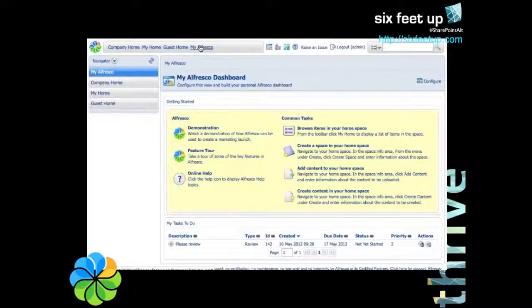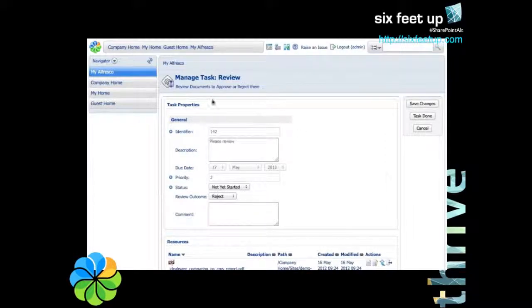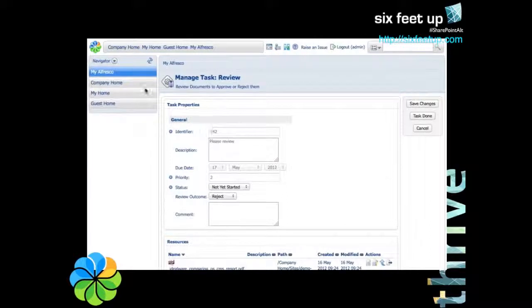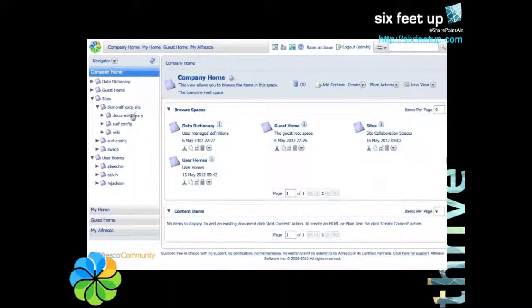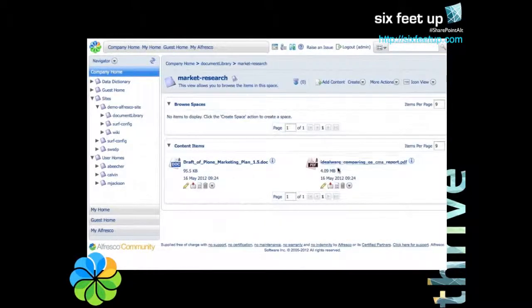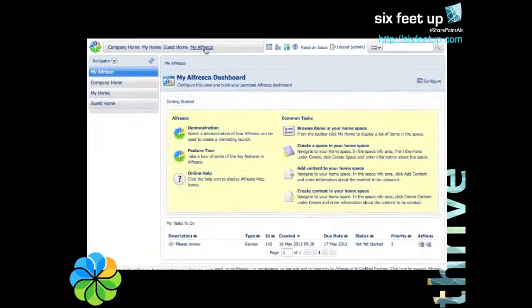So let me give you a little demonstration of the Alfresco Explorer interface. This is the more traditional Alfresco interface. You've got your task lists where you can actually review workflow items that are assigned to you. So here you can see the workflow edit interface. We can go into the company home and actually view the document repository in a hierarchical fashion. So we can go into the document library for a specific area and see the files that have been uploaded into the repository.